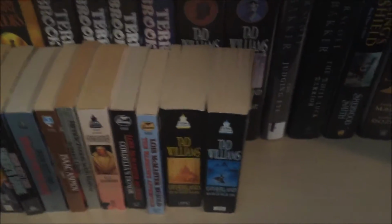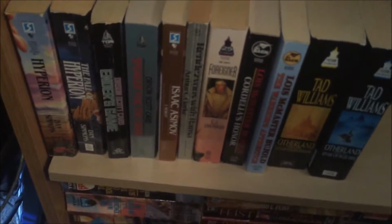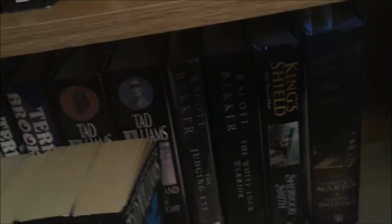We got some Tad Williams Otherworld books here. Here we have the Dan Simmons books. We have some Ender's Game, you know, Asimov, C.J. Cherryh, a little bit of Lois McMaster Bujold. Down here we have, that is R. Scott Bakker. I just bought those books. Another Sherwood Smith book, and the anthology Dangerous Women. Cuckoo's Calling by Robert Galbraith, which is J.K. Rowling. I actually want to read that pretty soon. I'm in the mood for a mystery.